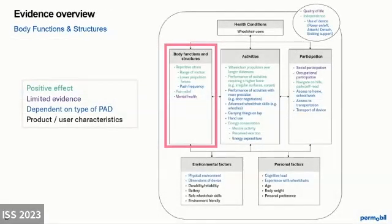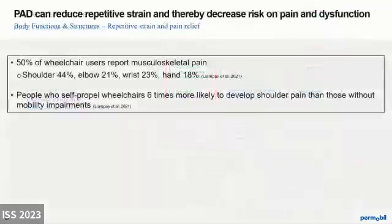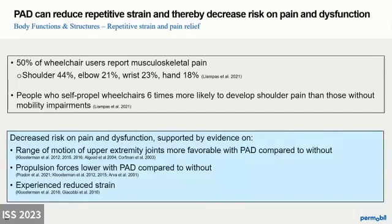So starting here with body functions and structures, first up is repetitive strain and pain. So the background of this is that, as you all know, right, many wheelchair users report musculoskeletal pain, primarily in the shoulder. And people who self-propel wheelchairs are 6 times more likely to develop shoulder pain than those without mobility impairments. So what does the evidence say about using a Power Assist device?